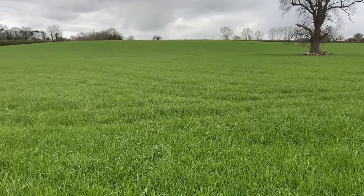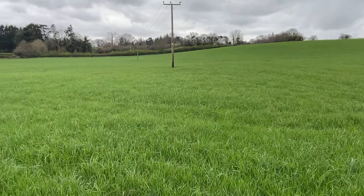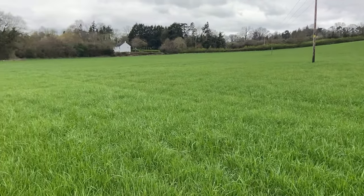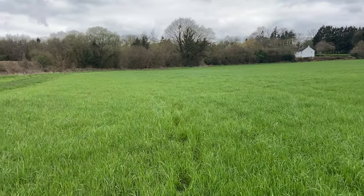What is a problem is them letting their dogs off their leads and coming and pooing in this field. This field is going to be silaged, and obviously dog poo in silage causes neospora, which results in cows aborting their calves. So we absolutely don't want dog poo in this field.